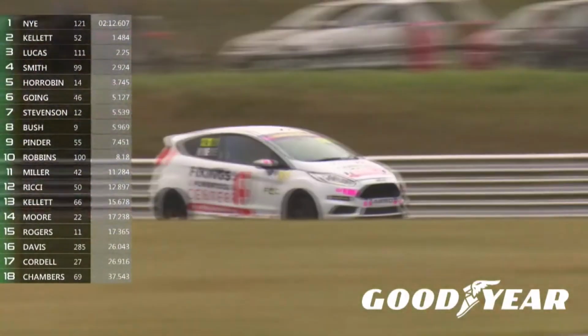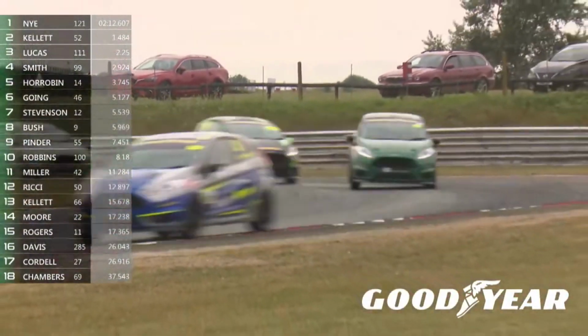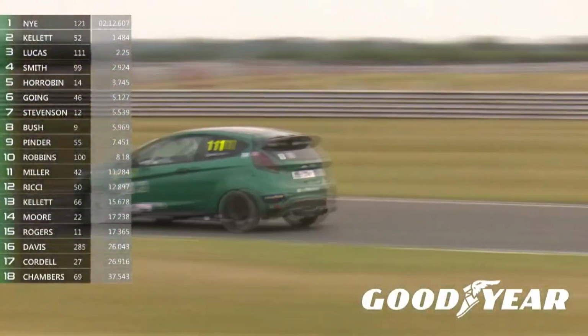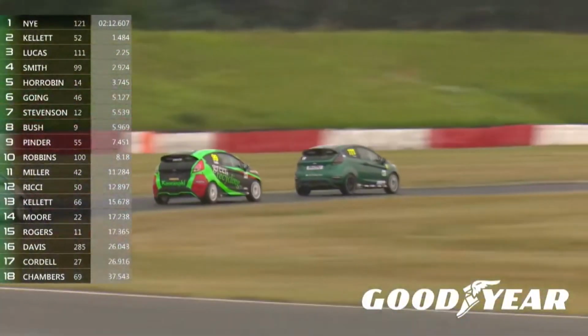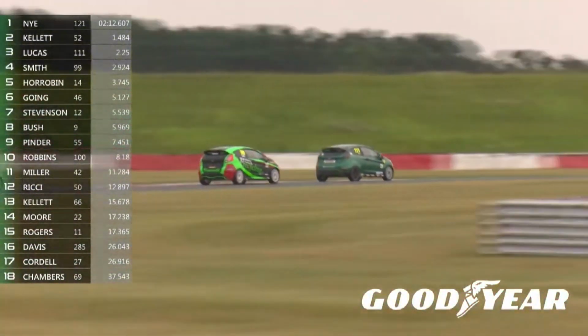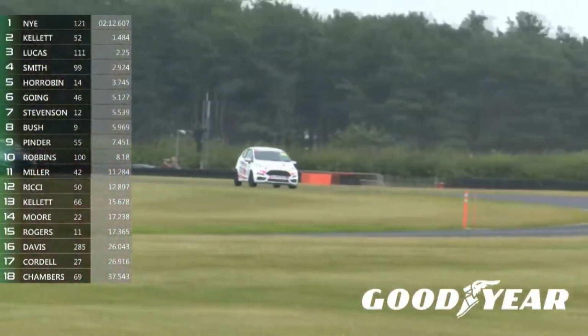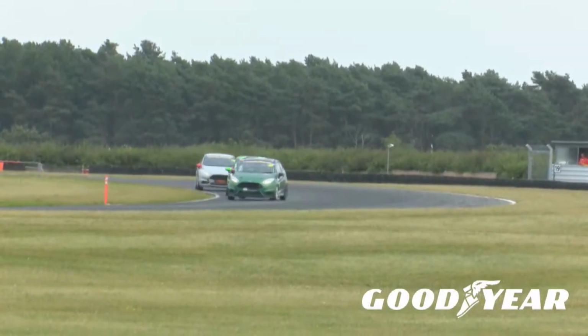So David Nye then, 1.4 seconds was the gap. I wonder if it's looking a bit closer this time between the two of them. It is, and you can see Alistair Kellett really pushing hard, as is Zachary Lucas. He goes a bit of a rallycross route, exiting the right-hander at Nelson. That's put him under pressure from both Rob Smith and also the charging Simon Horrobin. I think Simon could be on for a podium here if he plays his cards right. I think he's a bit too far away to catch these two in first and second place, although you never know, anything can happen really.